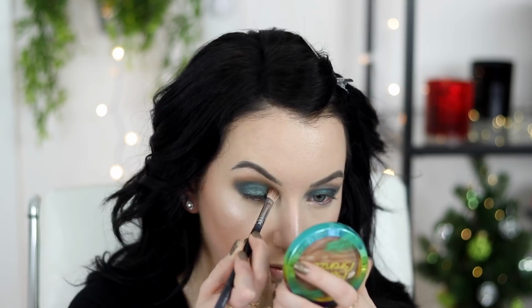I'm just going to blend out the edges a little bit with that same first kind of tan shade I went in with. That shade is a really nice transition.